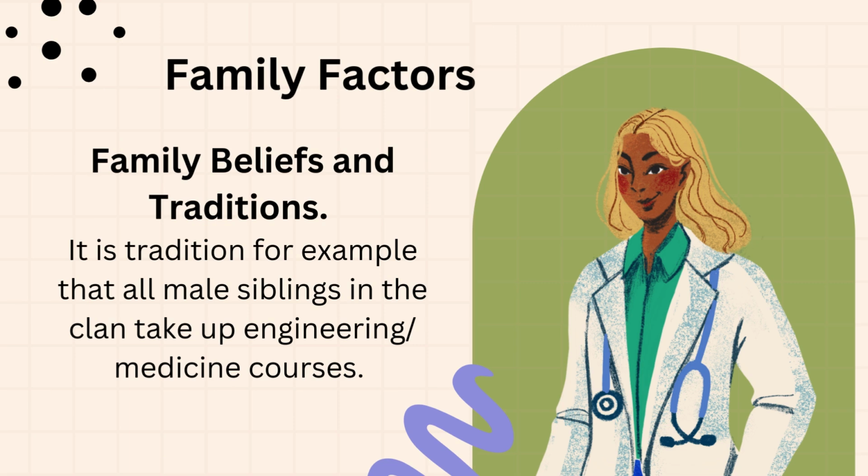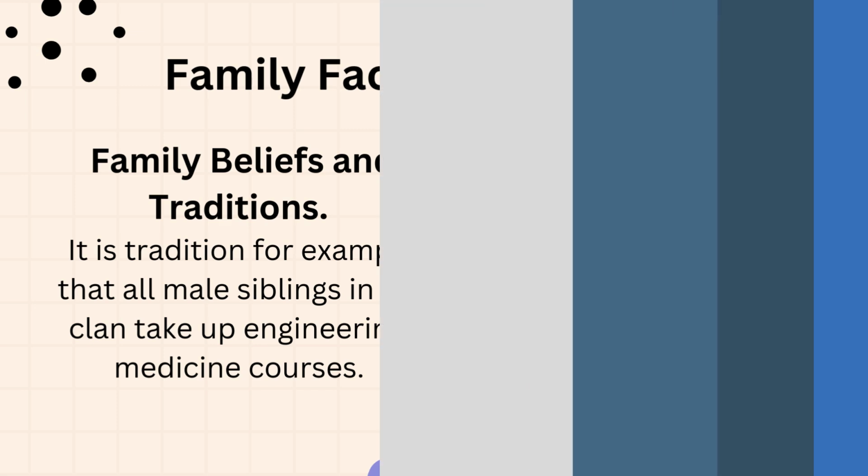Beliefs and traditions is another family factor to consider when making a career choice. It is tradition, for example, that all male siblings in the clan take up engineering courses. Being a family tradition, this could somehow be relevant when making a career choice.